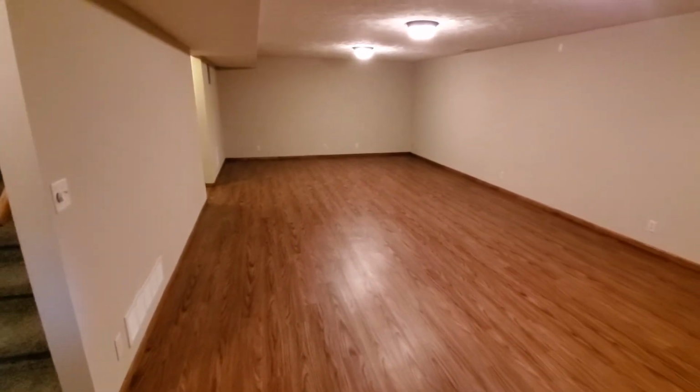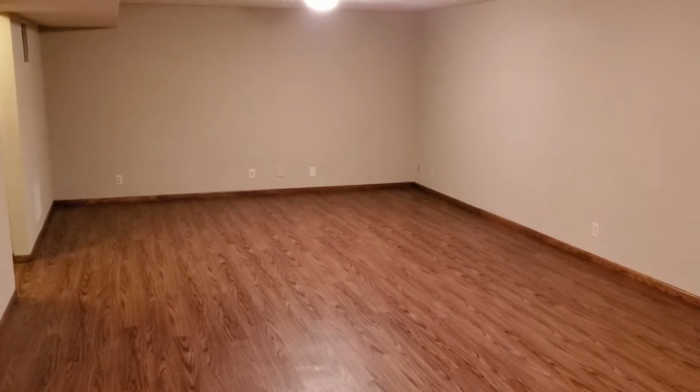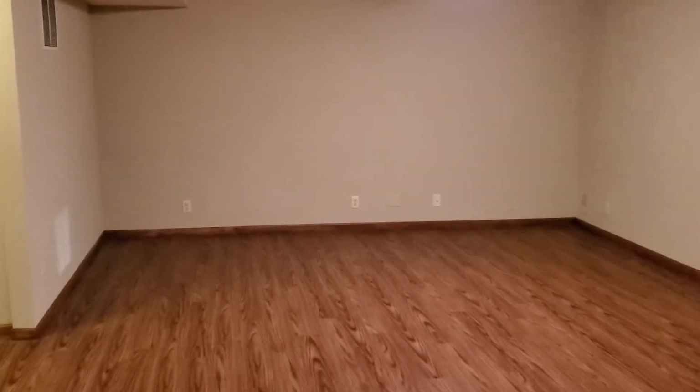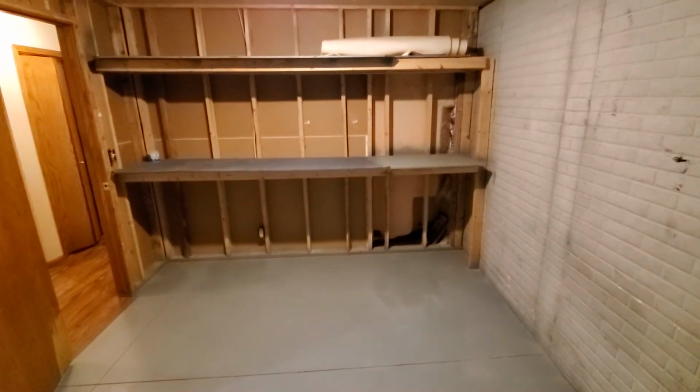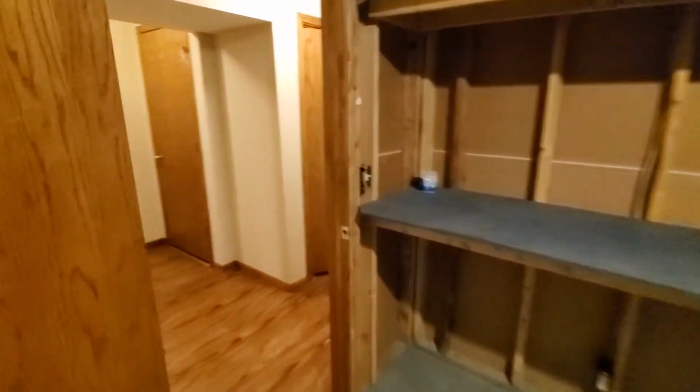Downstairs, there's a nice big family room. Really nice, good size. And then there's another little hall. There's a nice storage underneath there. And then this would be good storage, or you could paint it up and make it into another emergency bedroom or overnight, whatever. So it could be four bedrooms.